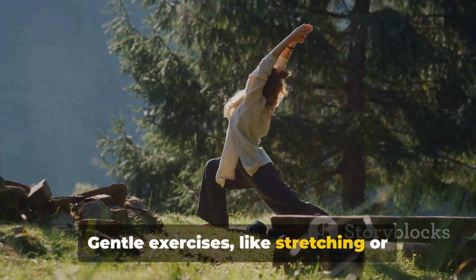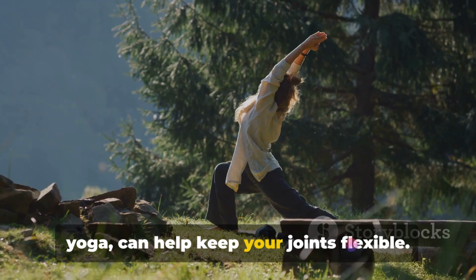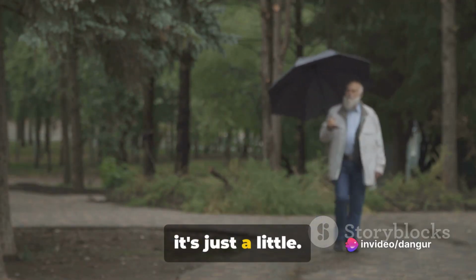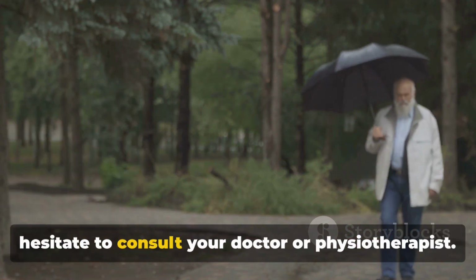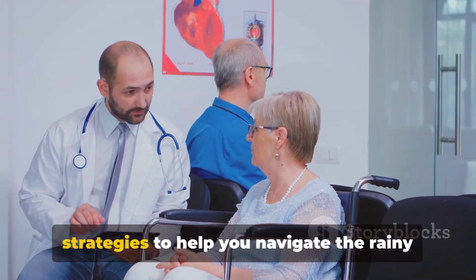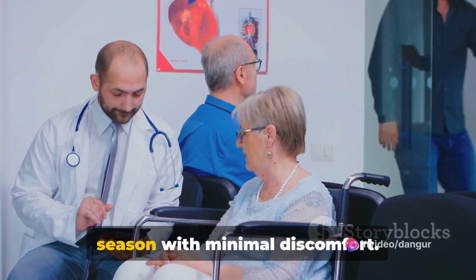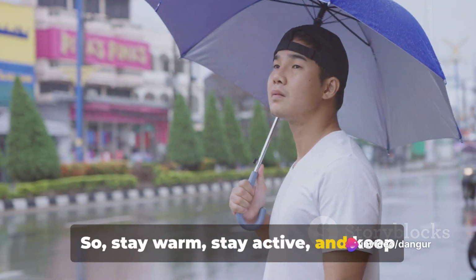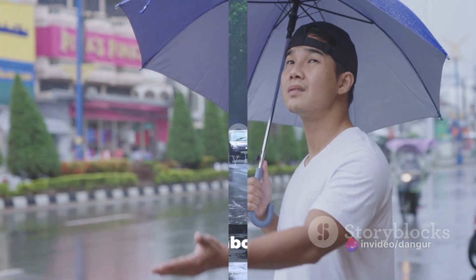Gentle exercises like stretching or yoga can help keep your joints flexible. It's important to keep moving, even if it's just a little. Pain management is crucial, so don't hesitate to consult your doctor or physiotherapist. They can provide valuable advice and strategies to help you navigate the rainy season with minimal discomfort. So stay warm, stay active, and keep those bone bullies at bay.